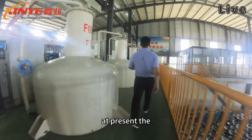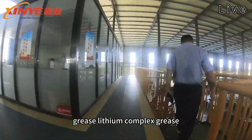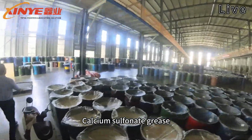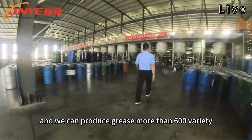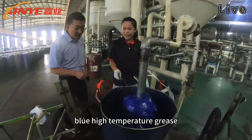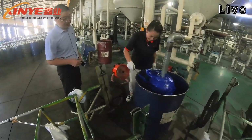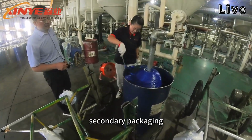At present, the greases we can produce include multi-purpose lithium grease, lithium complex grease, calcium grease, polyurea grease, calcium sulfonate grease, high temperature and low temperature grease, etc. And we can produce more than 600 varieties of grease. What is being drained here is blue high temperature grease. Normally, the weight of each barrel is 180 kilograms. This is a transit barrel that needs to be sent to the packaging workshop for secondary packaging.